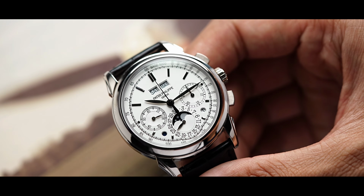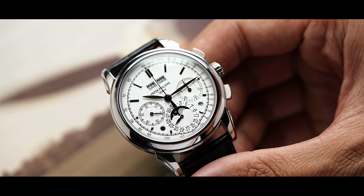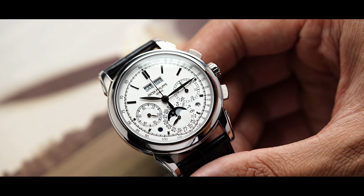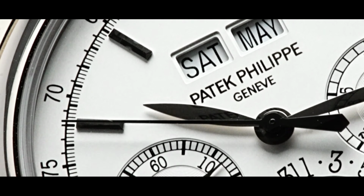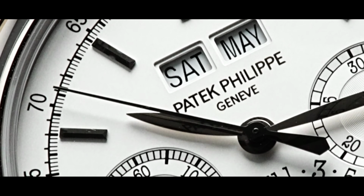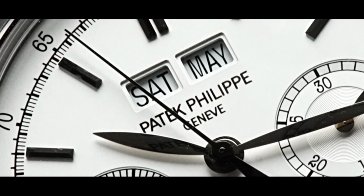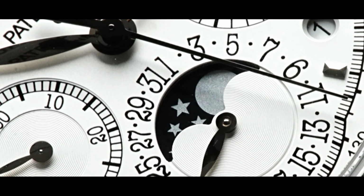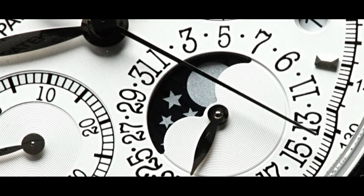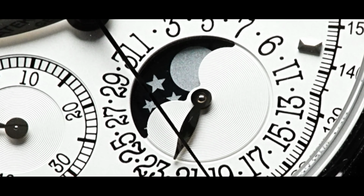Now in terms of design, the 5270 is absolutely stunning. It is a very complicated dial with the chronograph, moon phase, day and night indicator, the leap year indicator, sub-seconds, tachymeter, and finally we get the day, date, and month. It is very easy to ruin a design by adding more and more complications. Not in this case. Everything flows harmoniously together and nothing is really disrupting one another. Quite frankly, the only complaint I have is the chin in the bottom subdial. It seems to be a common complaint, though not a deal breaker for me.